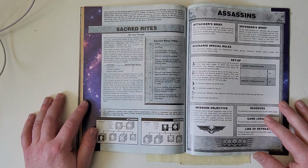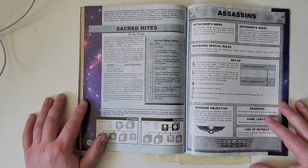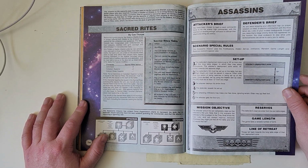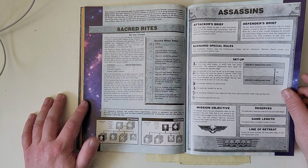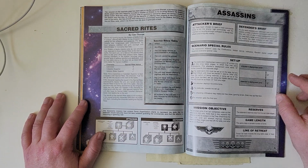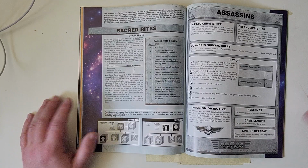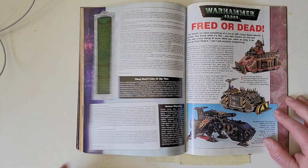Sacred Rites, talking about the Sisters of Battle getting some bonuses and prayers. An Assassin's Mission where basically you try to assassinate a special character or something in fortifications. These mini missions, I really love these mission cards. By the way, this gave you more than just basically form a line and fight each other type games. It made you think a bit more tactically about some of your games.